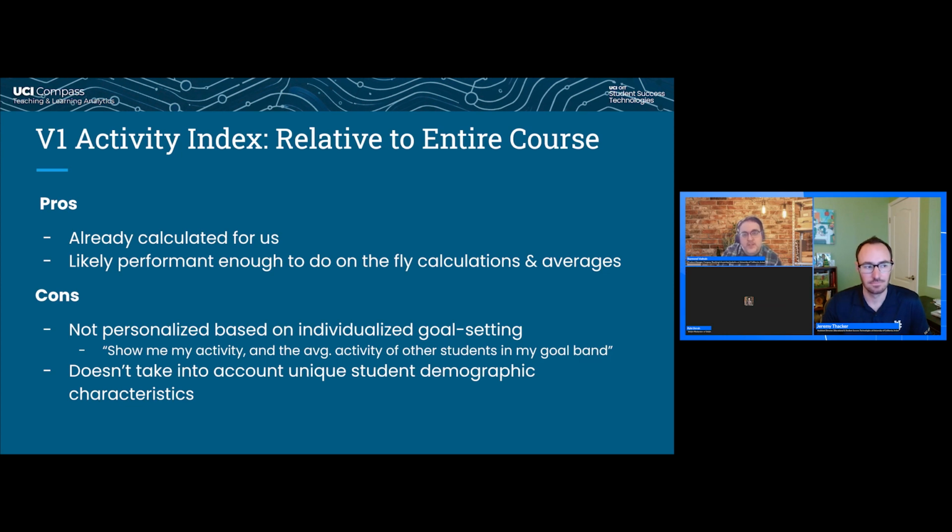Or do they enroll in this class using our pass, no pass option? So they just need to pass the class. We like to show their activity to ensure their performance relative to those goal bands. So that may require some calculation on our part, since we'll have to figure out how that goal setting works. It also doesn't take into account any unique student demographic characteristics or differences in what they're bringing, from their lived experience into the university experience.